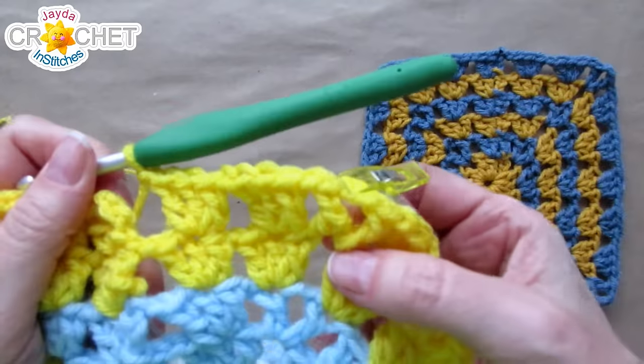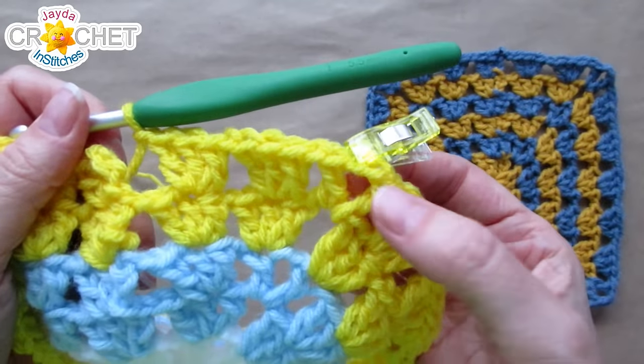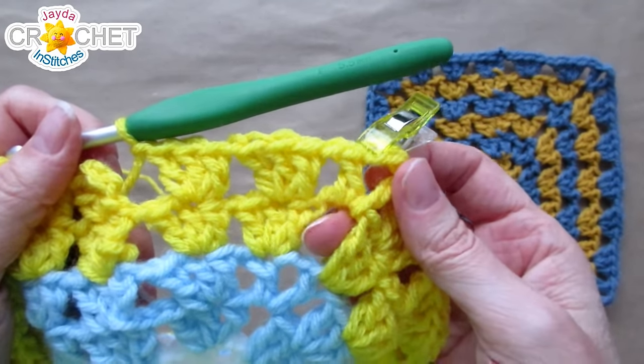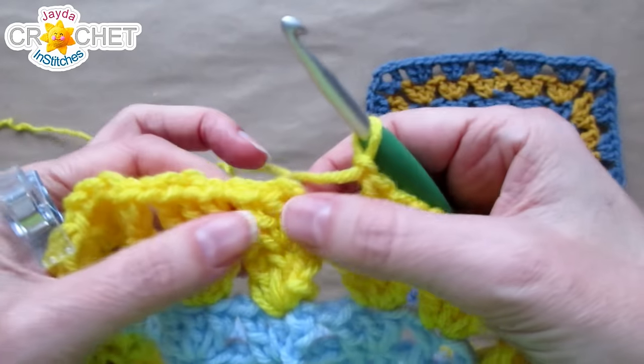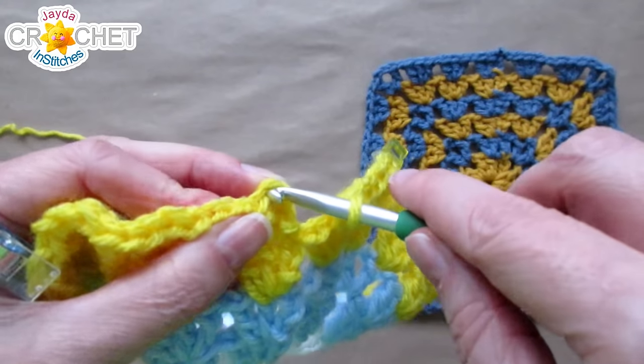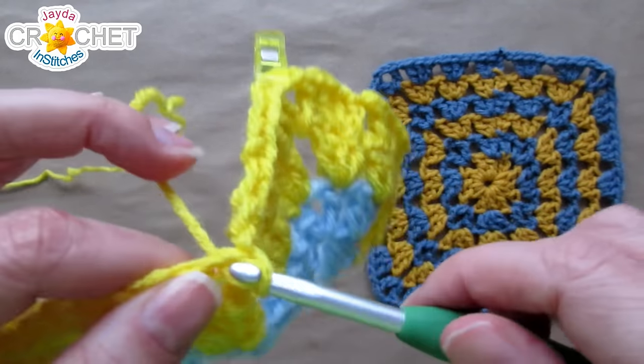Once you get back to the beginning, your last corner, double crochet, chain 2, double crochet, chain 1 in the space. 3 double crochet, chain 1, 3 double crochet, chain 1. That brings you back to your chain 3 that began the row. Slip stitch to join and fasten off.